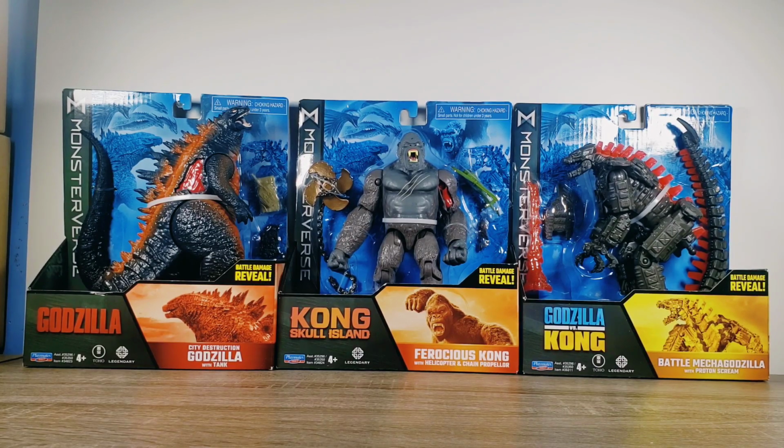Next, we have Kong from Kong: Skull Island 2017. And here it says, Ferocious Kong with helicopter and chain propeller. Also, battle damage reveal. And last but not least, another new figure. Well, almost new, as it's been out for a while, but in a new packaging along with the new wave. Here again, we have Mecha Godzilla from Godzilla vs. Kong 2021. And here we have Battle Mecha Godzilla with Proton Scream. Also, battle damage reveal.